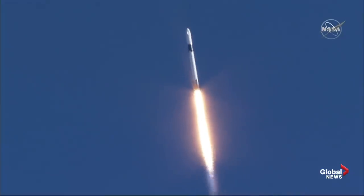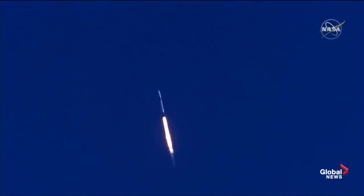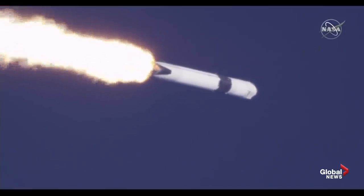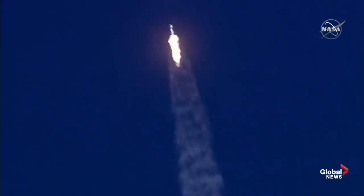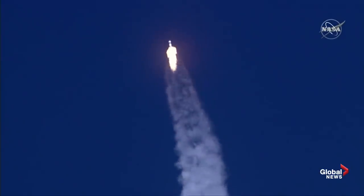We expect a small throttle back in the engines as the vehicle enters max Q, or maximum aerodynamic pressure. So we hear that call for max Q, as well as the vehicle now entering supersonic. And the engines are back up to power. That max Q result of still passing through the atmosphere while the speed is drastically increasing.